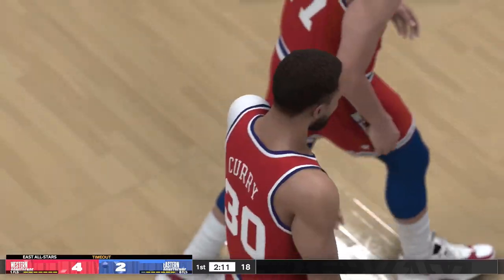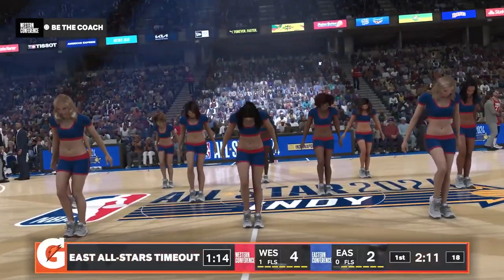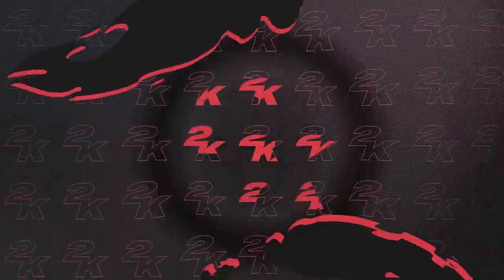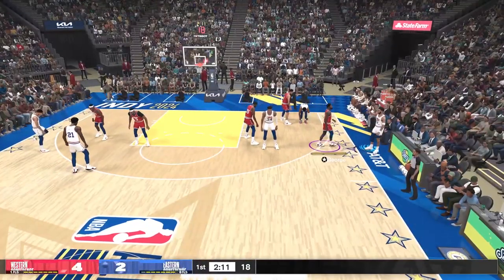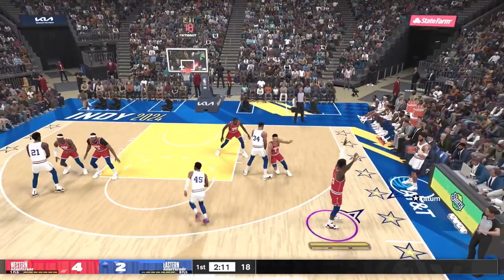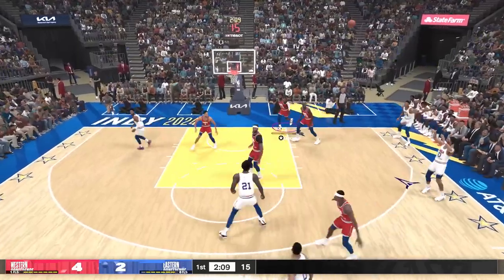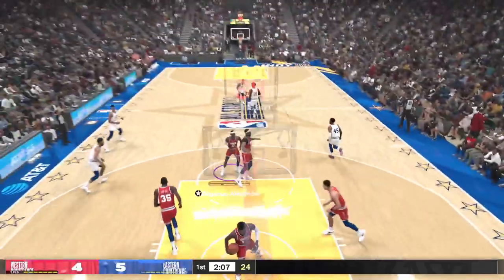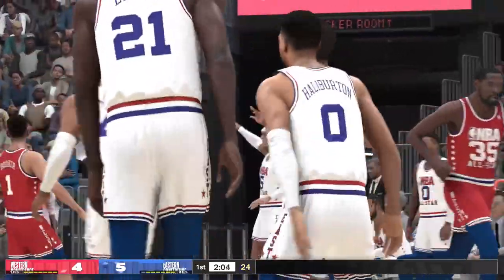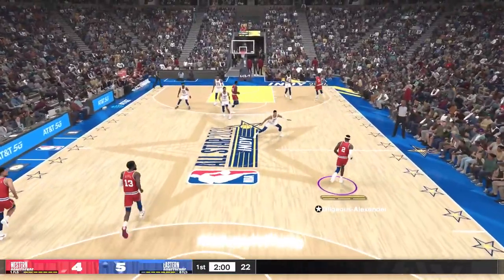And they just can't seem to get going offensively. And I think this timeout, guys, is where you draw up some plays that are guaranteed to create some high percentage shots. And the East All-Stars making a change here. Mitchell's checked in. Antetokounmpo finds Tatum. Buries the long-range jumper. Handling the ball like a guard, Giannis has become very proficient at doing damage with the pass.